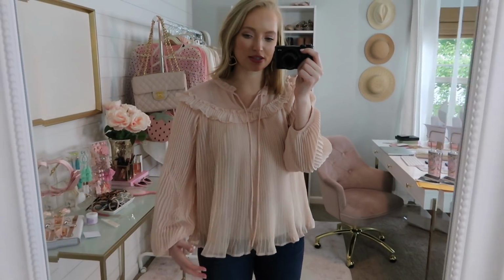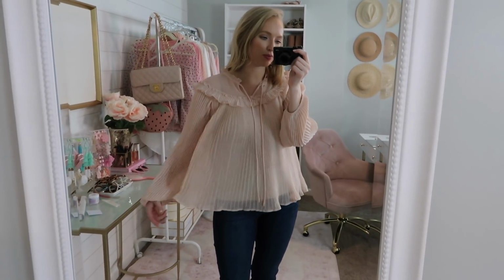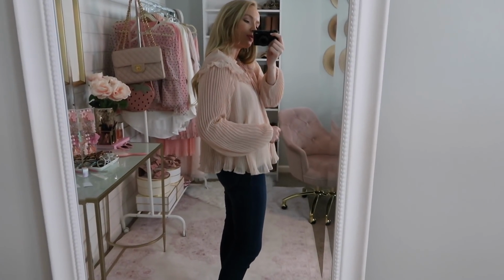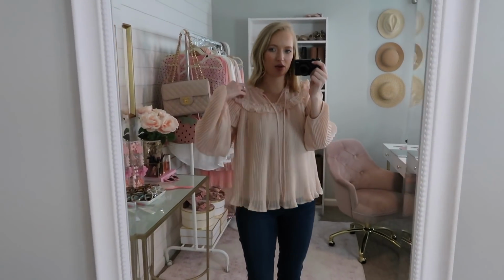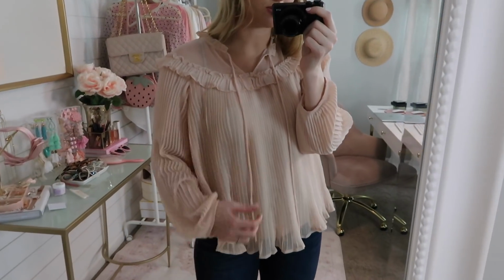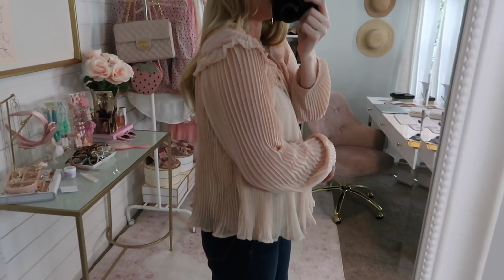This one is a size 6. I just love this flowy ruffle detail. I also have this featured over on my blog as well if you want to see it styled. And I wore this over the weekend. I received so many compliments just because of all the cute little girly details on it.